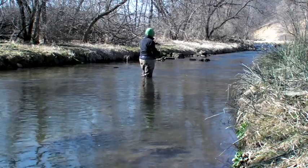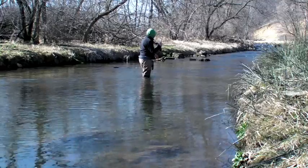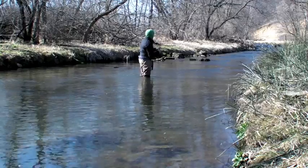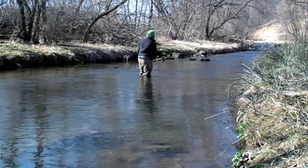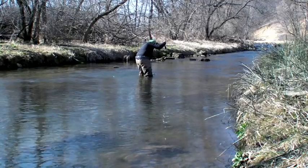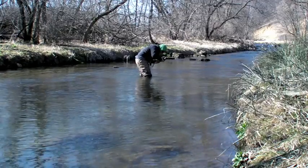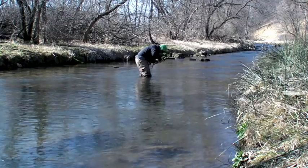There's another one. Just having a spectacular day today on the dry flies. I'm sure I would have caught a whole lot more fish if I hadn't had so many issues with catching trees and knots and losing flies and all that kind of stuff. Beautiful 12-inch fish, nice and fat. Barely had them hooked.